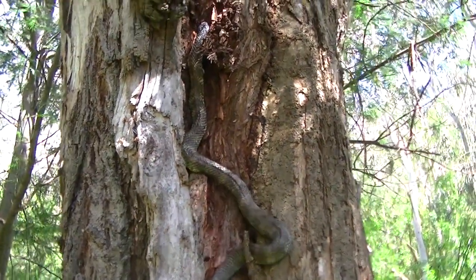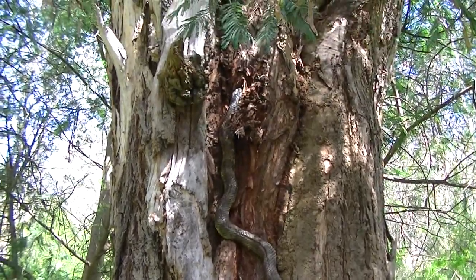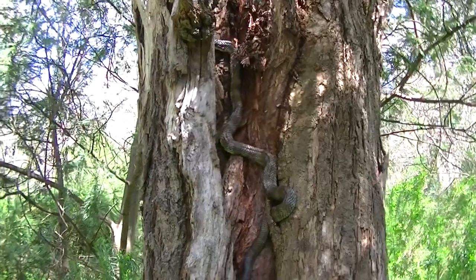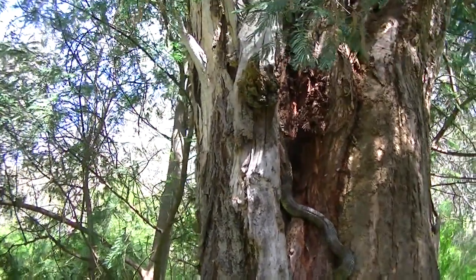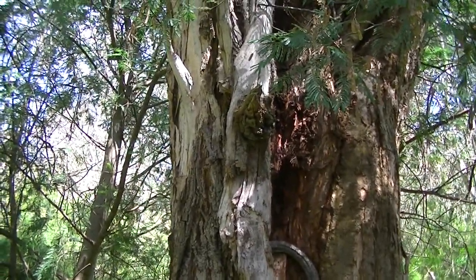That's a big snake, really big snake. They don't get much bigger than that. Standing back a little bit just to try to get all of him in the picture, because he's going straight up a tree. I can't believe it. He's not using branches, he's just using all the bark.